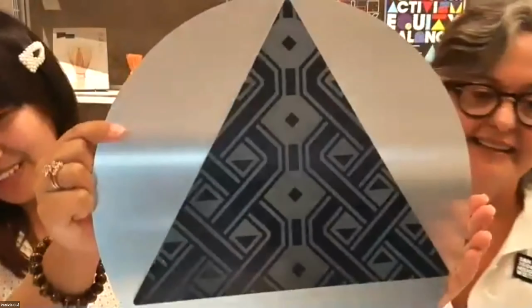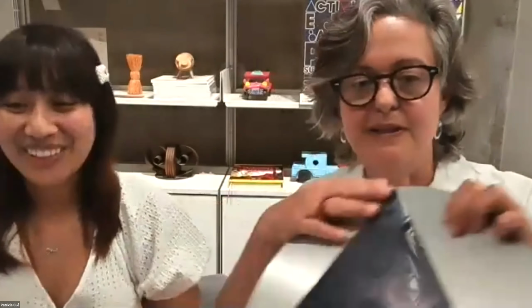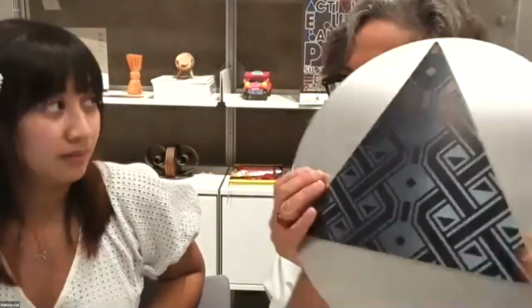So this is one Elizabeth is showing you. That's one of the triangles, and you see the dimension. Do you see this little bevel right here? The most important thing, for the visually impaired, is that through touch they can distinguish the triangle, which is for men, and the circle, which is for women. So that means a bathroom for either women or men. So that's for those doors.